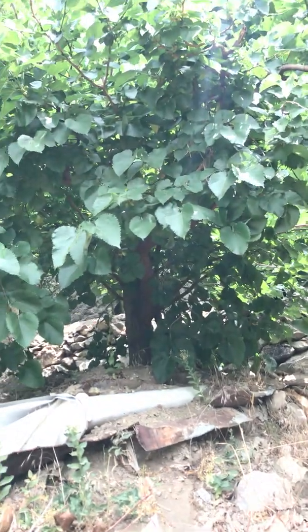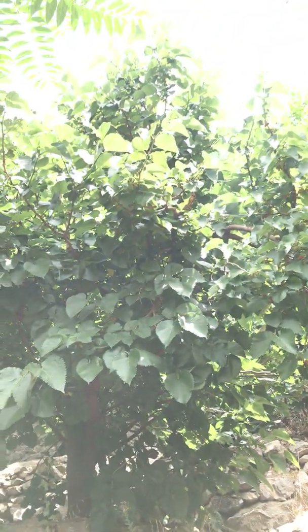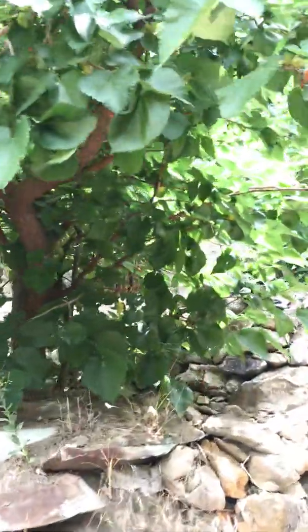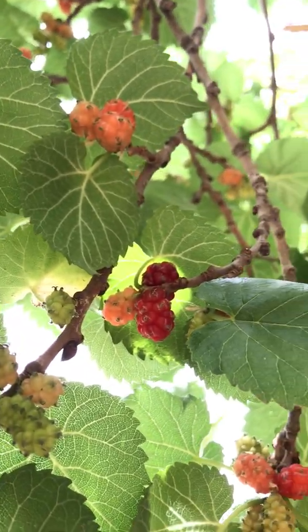This is the black mulberry I talked about. It has different leaf shapes than the regular mulberry. In Persian we call it shatut, and the fruits also look different. It matures like 2 weeks or 1 month after the mulberries.